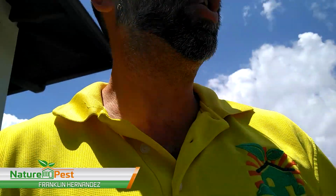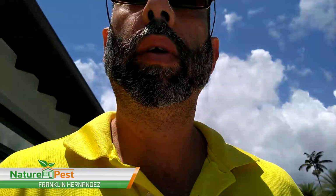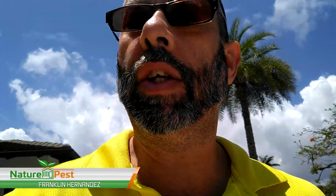This is a Zoysia lawn that was installed not too long ago, and it's looking terrible. Obviously, when somebody installs a luxury lawn like a Zoysia lawn, it's a high maintenance lawn. To get this thing really nice, we've got to be here at least every 2 weeks, inspecting, monitoring.